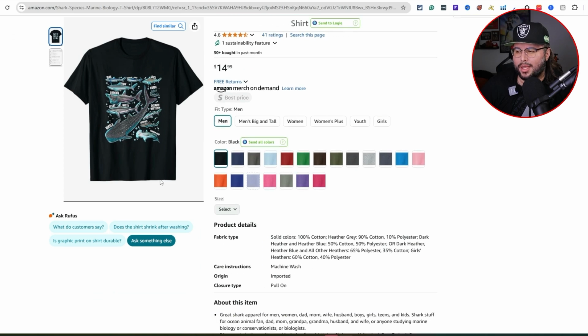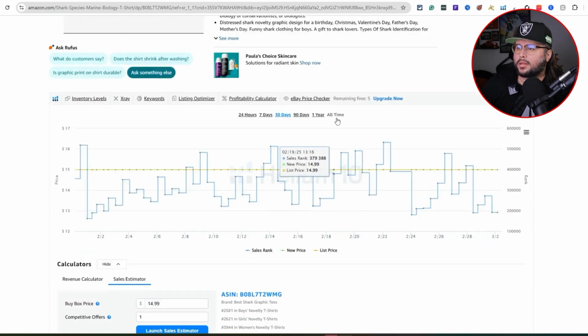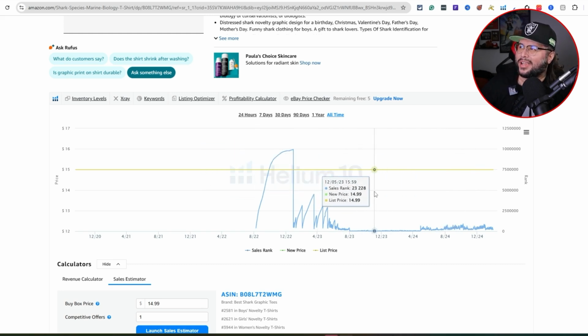I believe Shark Week's in July. They just have all the different sharks on there. You can see 4.6 out of 5, 41 ratings, $14.99. We come down, look at the all-time BSR. You're going to see right here in 22, it just fell off the map. This is crazy because you can see it goes all the way up, and when it goes all the way up, it's not making any sales. But now look at it, it's crushing and making consistent sales. This is like a bounce back as far as looking at this chart.